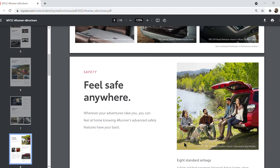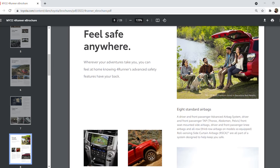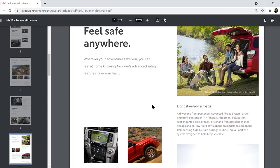That's not standard on TRD Pro. I'm sorry, TRD Off-Road Premium, I should say. Duh. Hey, 8 different airbags, folks. Holla.